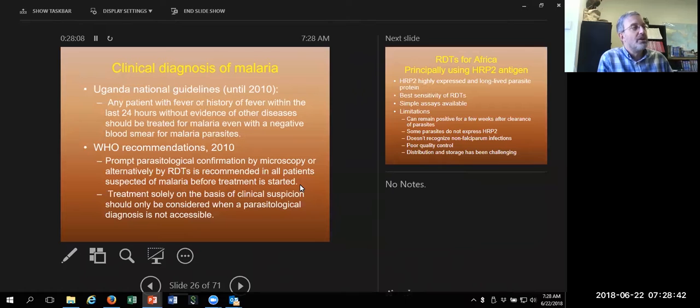And so the new recommendation is prompt parasitological confirmation by microscopy or another method, if at all possible. It's not always possible. There are still clinics that are not capable of diagnosis, but that is the goal now. The standard of care is the goal. Treatment solely on the basis of clinical suspicion should be considered only when you cannot make a parasitological diagnosis.